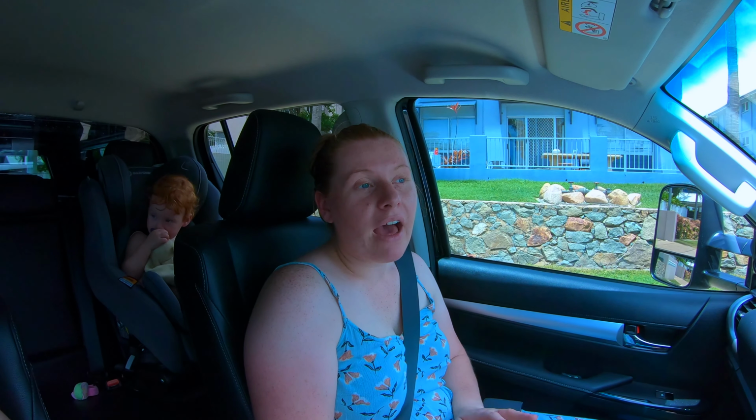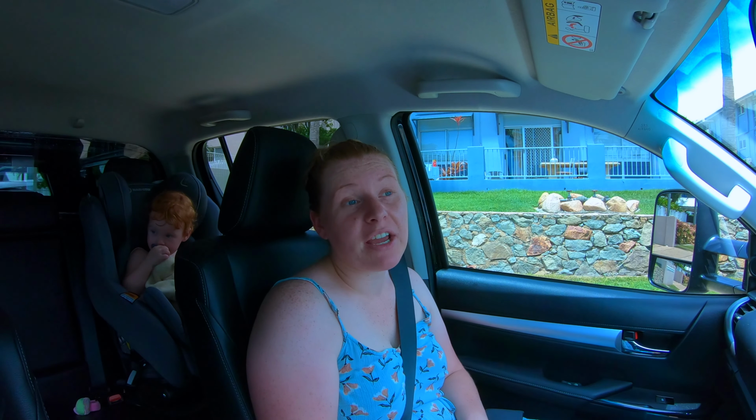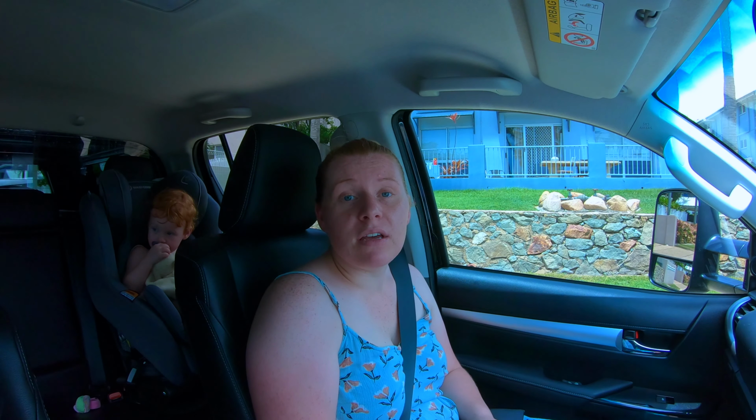Shade, but other than that, it's a pretty good family fun packed day if you wanted to spend the day at the Strand. There's barbecue facilities, you can have a barbecue down here, playgrounds.